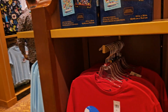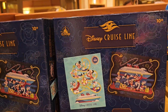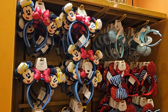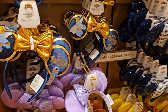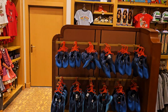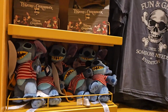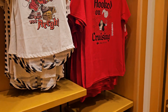On the other side, you have the one with the funnels. You have your normal cruise line merchandise. And what place would be without the mini ears? Here's our ship, Disney Fantasy. Continuing over onto this side, you have water shoes, Pirates merchandise, including Pirate Stitch, which is great. Just in case you forgot your pirate costume, you can always pick up something here.